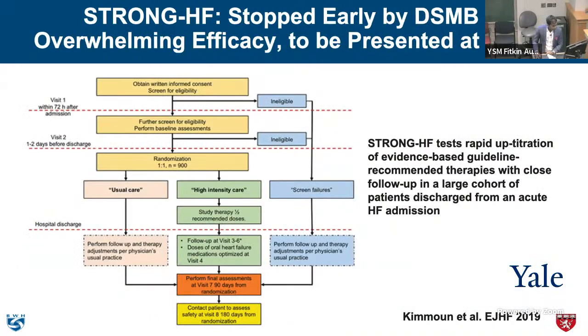So I'll bring our attention to a few trials that are taking novel implementation approaches to evaluation of combination drug therapies. This is a trial called STRONG-HF that will actually be presented at the American Heart Association meeting later this week, and already has been publicly announced to be stopped early for overwhelming efficacy. The trial design is fairly unique.